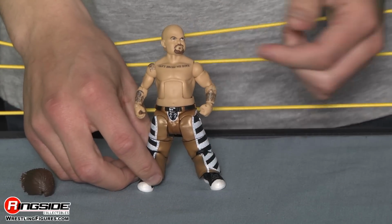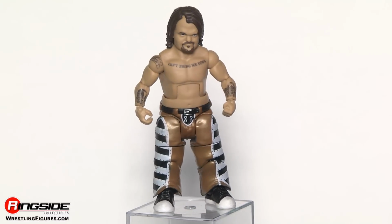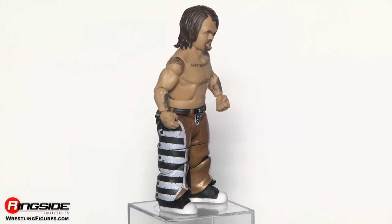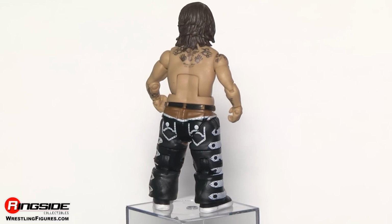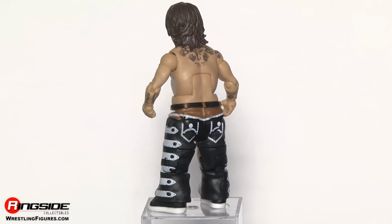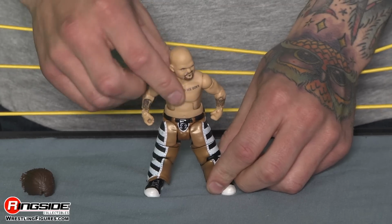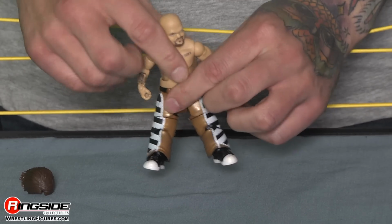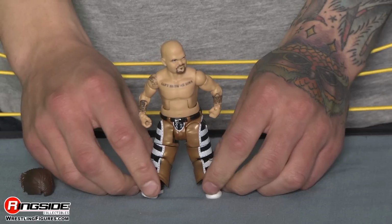He's covered with tattoos on his arms. Of course, his tattoo on his chest, which says, "Can't bring me down." And on his back, he's got those memorial tattoos, which is really cool. I think it's awesome that Mattel paid such great attention to the detail. And another thing that I'm gonna note is the fact that this is an elite body. And I think that's really cool that they have elite articulation on such small figures.